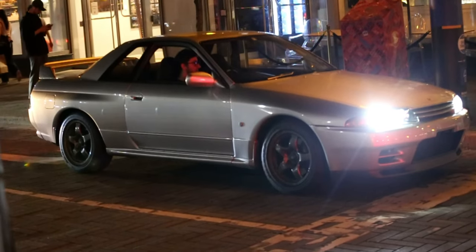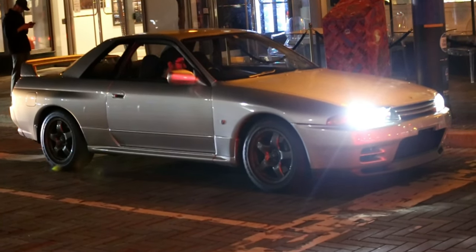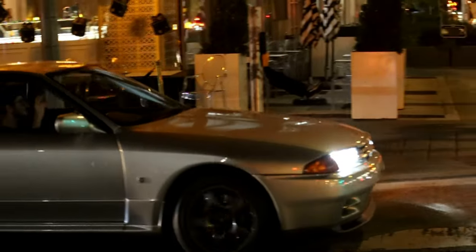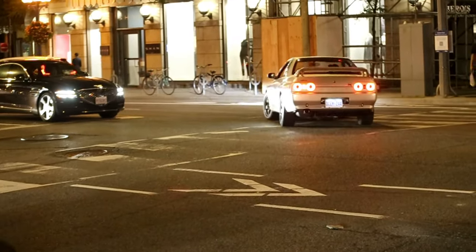My buddy's R32. Super clean stock, little bit OBM plus. Just got back from Vancouver. Bro, so good. Okay, have a good night, man. Love the R32.